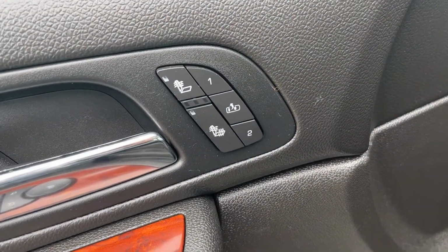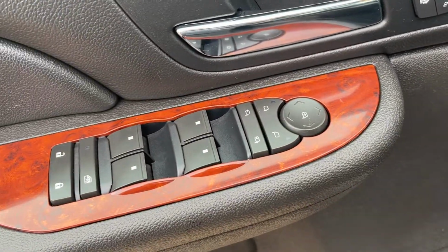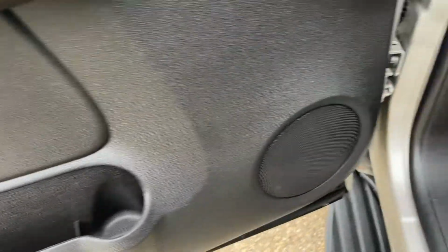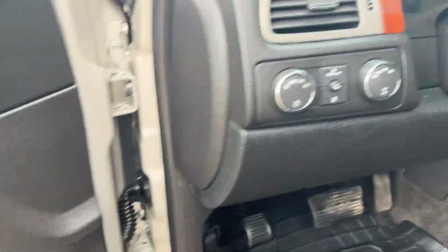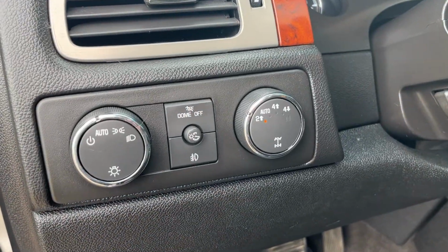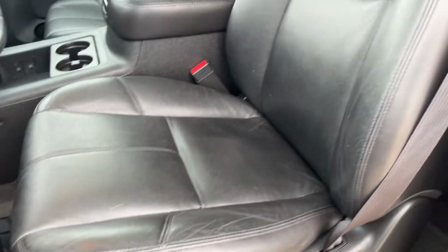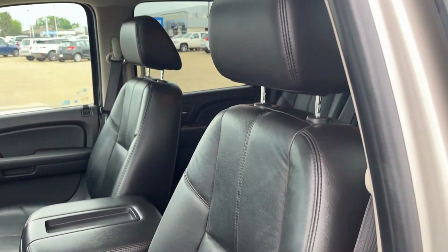Starting off in the front of the vehicle, you can see we have a chrome finish door handle, heated seat as well as memory settings, power folding mirrors, power windows, and power locks, some storage as well as our speaker in the bottom of the door. Just inside to the left of the steering wheel, we have all of our lighting controls as well as our transfer case settings, powered settings down the side of our leather finished driver's seat.